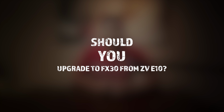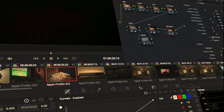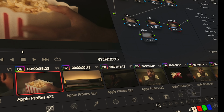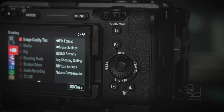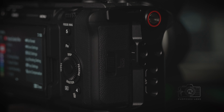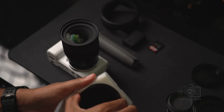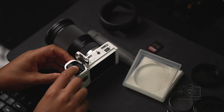So the big question is, should you buy a Sony FX30 if you want to upgrade from the Sony ZV-E10? Well, that depends. If you're looking to shoot film and have a lot of control and are willing to put in a lot of time in mastering the tools that come with such a camera, if the answer is yes, then go for it. It's a great camera. Now, if you aren't planning on shooting films and you just want to be able to churn out content quickly and live stream and vlog, then go for the Sony ZV-E10. It's smaller and lighter, and it's going to be really easy for you to do that.